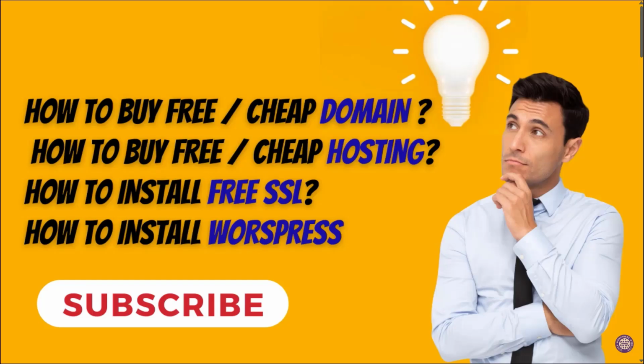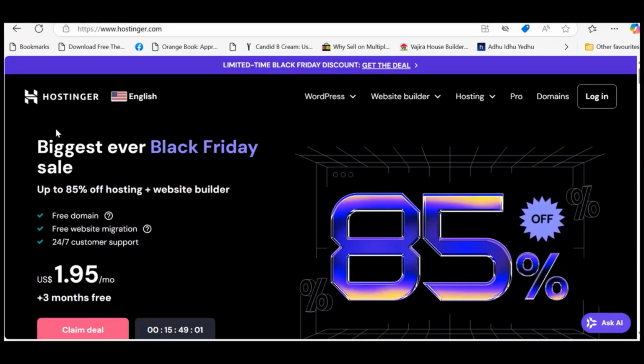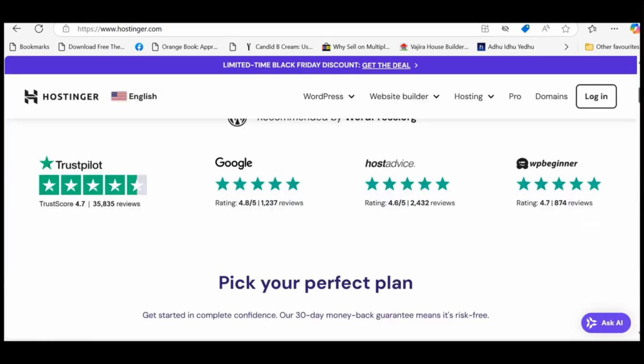To create a website, you have to have the domain name, hosting, SSL certificate, and WordPress installed. Let's see how to do this easily with Hostinger. See how to purchase hosting with the Black Friday offer, also with an additional 20% coupon code. And let's see how to obtain the free domain, free SSL, and installation of WordPress very easily. Let's see that. Here you can see the rating of Hostinger in Trustpilot, Google, and other rating platforms.